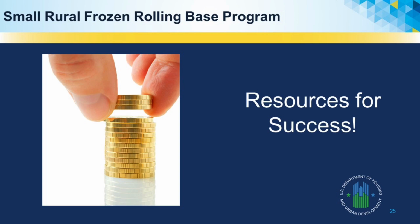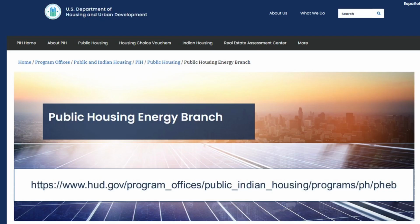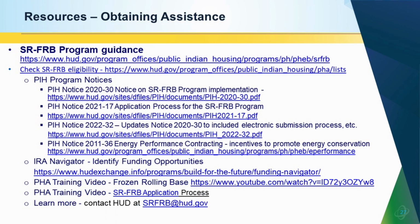Help is available. The Energy Branch staff stands ready to assist you. Resources are available on site and are noted on the slide. This slide lists where to find program notices, training videos, HUD's IRA Navigator that we spoke about earlier, the SR-FRB application website if you are ready to sign on, and the HUD site for SR-FRB questions.